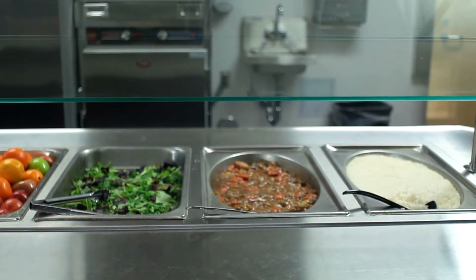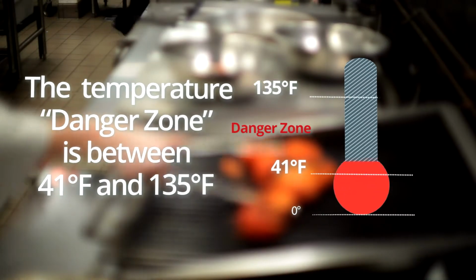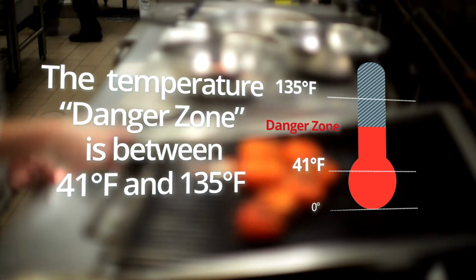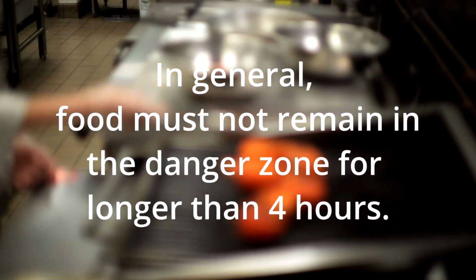Most bacteria do not grow in very hot or cold temperatures. The danger zone in which bacteria can grow rapidly is between 41 degrees Fahrenheit and 135 degrees Fahrenheit. Food must not remain in the danger zone longer than 4 hours.